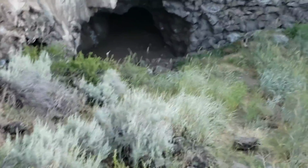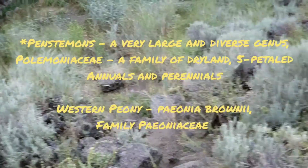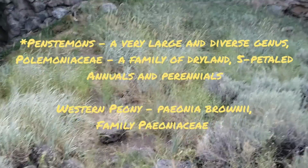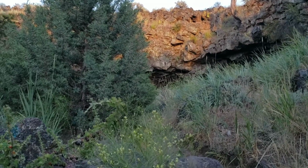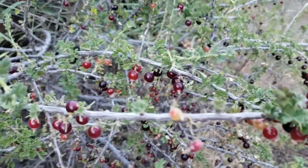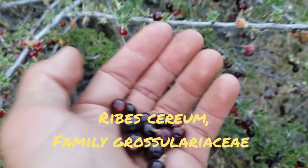But regardless, there's a couple cool plants down here. You got some rare penstemons, some cool Paeoniaceae, and my favorite, hopefully it's blooming, you got the western peony growing down. Well, the western peonies aren't going off anymore. They're a pretty goddamn beautiful flower when they are going. But here's these ribes, gooseberries, aka the currants. Genus is ribes, and they're edible and delicious.